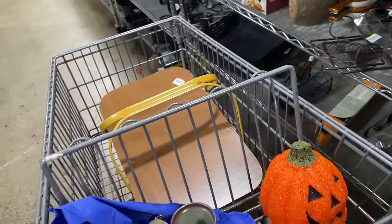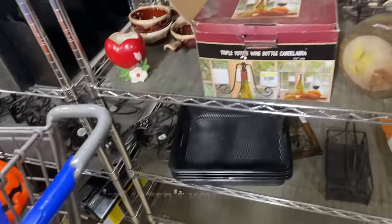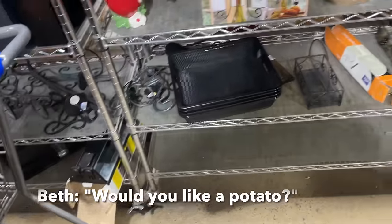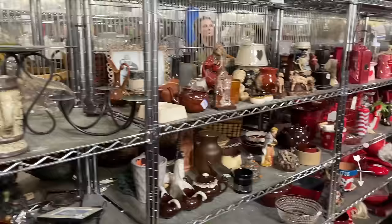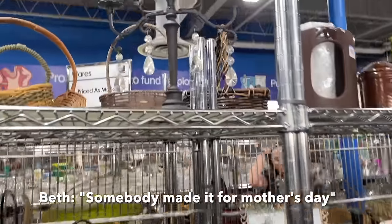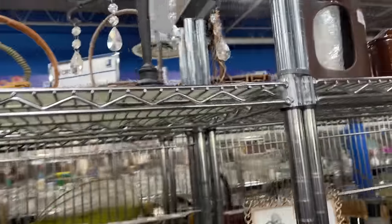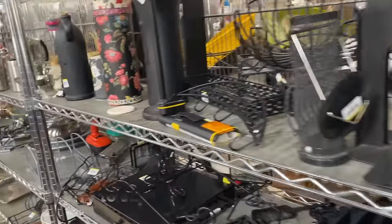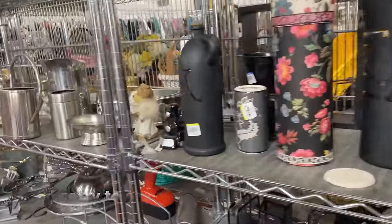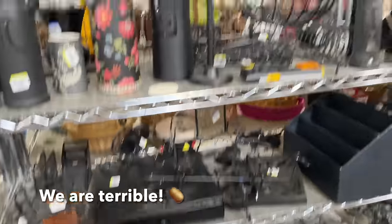There's a big picnic basket I'm going to look up, but so far, haven't really seen too much. Potato. I don't need a potato. Oh, somebody made it for Mother's Day. Aww. Potato for the mother. And the mother just donated the potato? That's morbid. They said, oh, mom's gone, at least we can get rid of the potato.